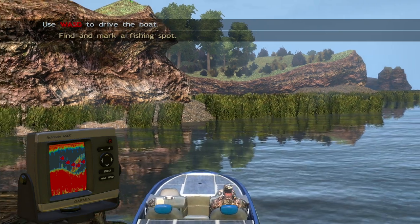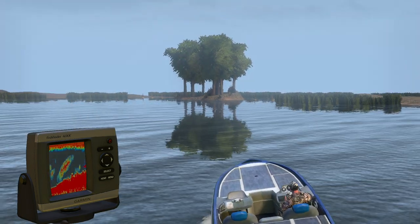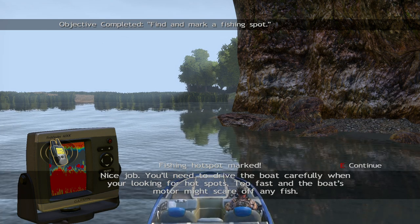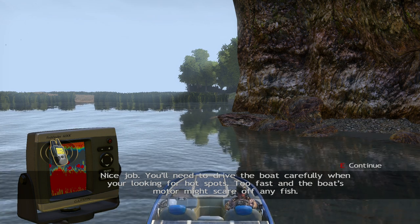WASD to drive the boat. Perfect. Says there's lots of fish around, but where? Oh. Oh yeah, there is. Nice job. You'll need to drive the boat carefully when you're looking for hotspots. Too fast, the boat's motor might scare off any fish.